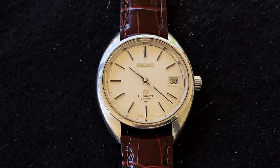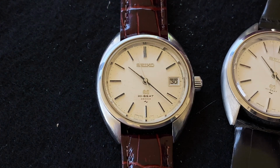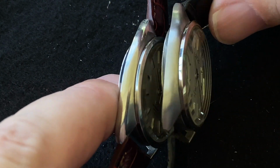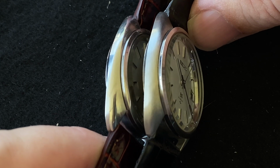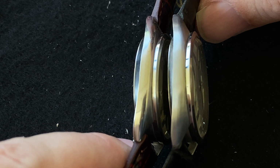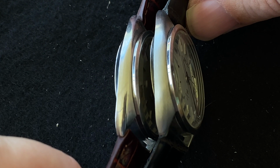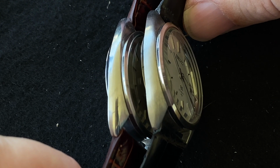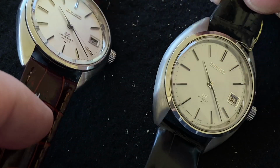Now what I want to do is bring these back just so we can compare the case finishing. If I show them side by side, I'm not sure whether this is going to work or not. Yeah, so you can see there the untouched brushed finishing on the pretty much new old stock version on the right, and on the left hand side we can see the watch, which has had a lot of wear over the last 49 years or so since it was made, whereas the one on the right is untouched.